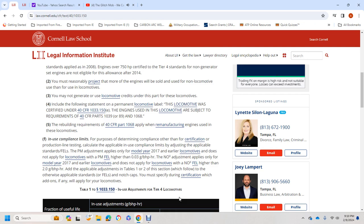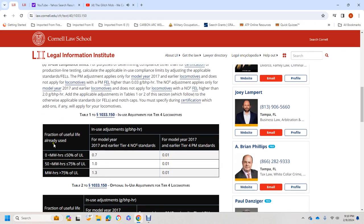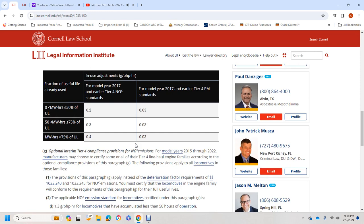Applicable adjustments are in Table 1 and Table 2, filed with the otherwise applicable standards or FEL with the notch caps. You must specify in the certification which add-ons apply to your locomotive. So you have the fraction of useful life already used in adjusting, in grams per BHP-hour, for model year 2017 and earlier, and Tier 4 and earlier. And use the adjustment fraction of useful life already used.